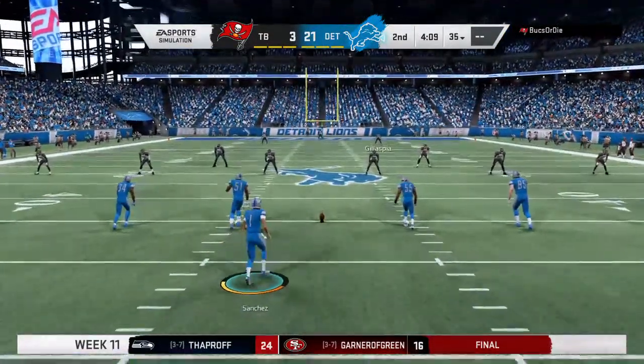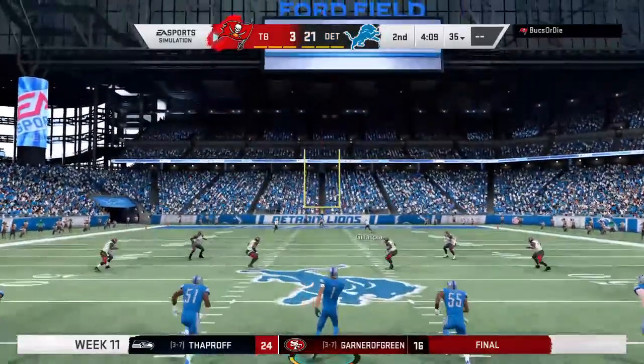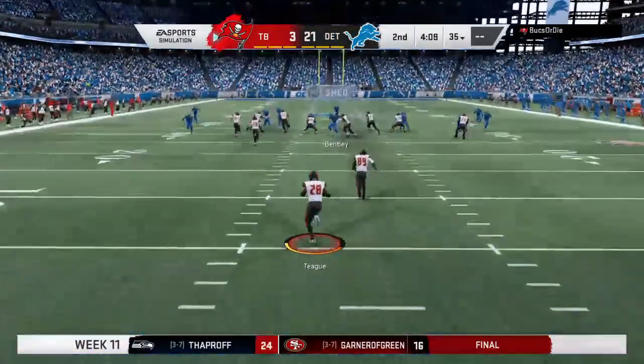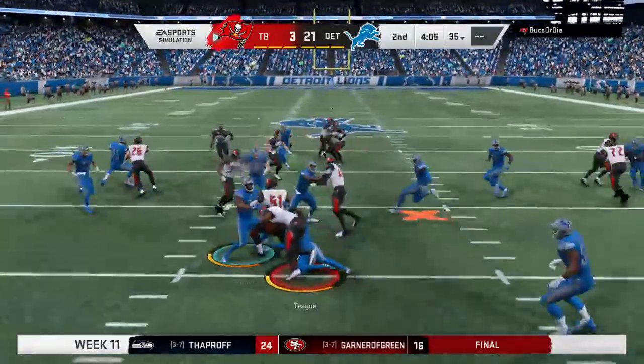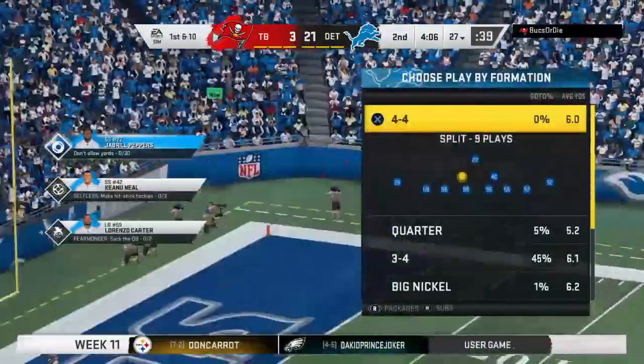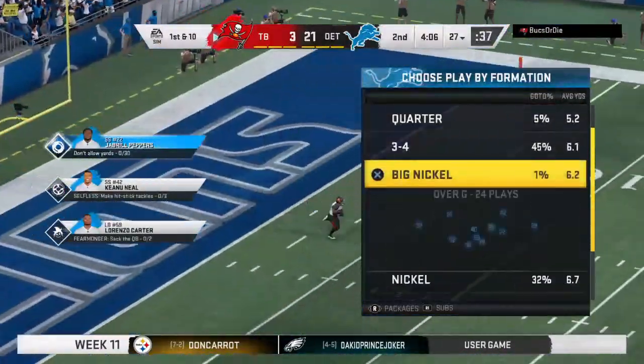Out is the kickoff unit as they run up and send this one away. That's fielded in the end zone. And he'll wind up getting an extra couple yards here for his trouble as he'll bring this one out to the 27.